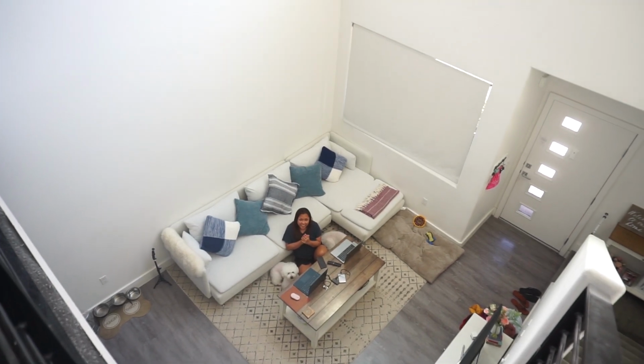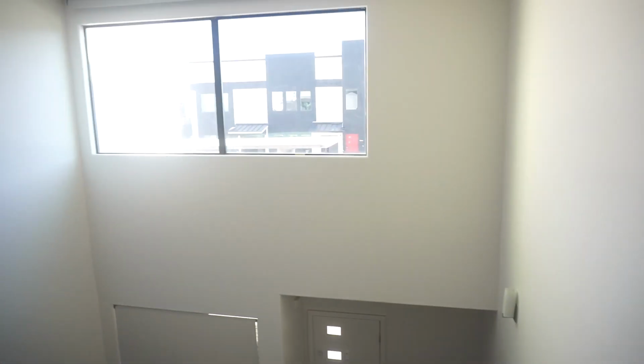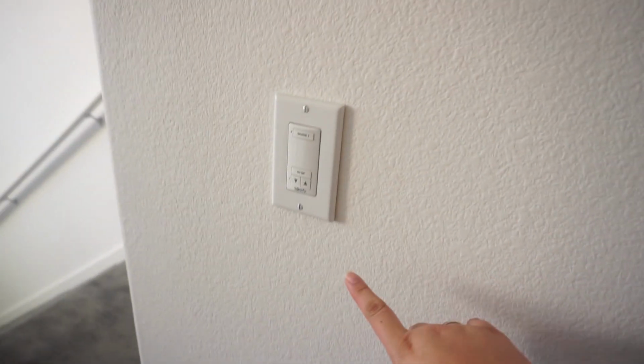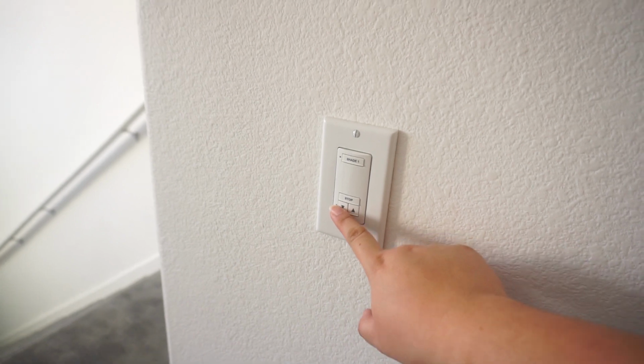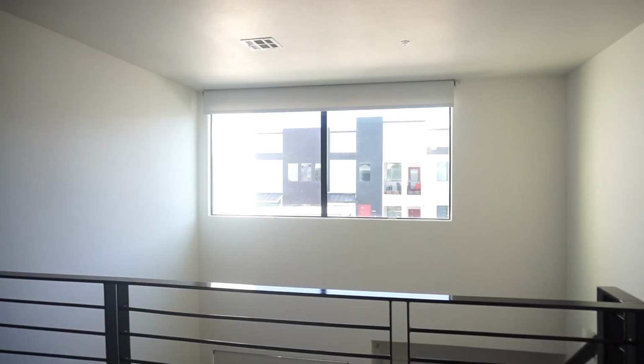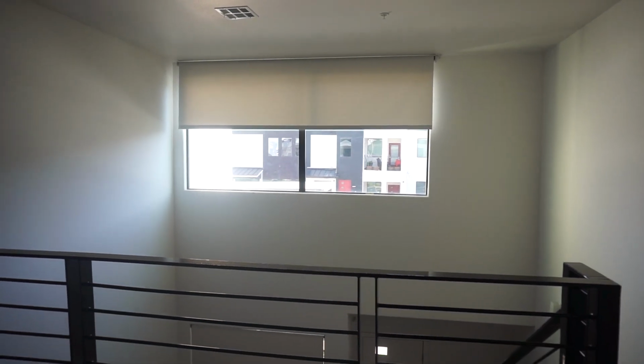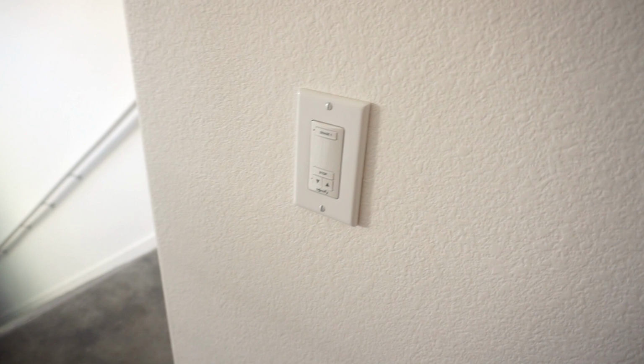Hi. It makes the place so much bigger because it's a high ceiling. Press the button. Oh, and then you can control it here. So we're down. Shades go down. Fancy. Alright, stop. Let's open it up again.